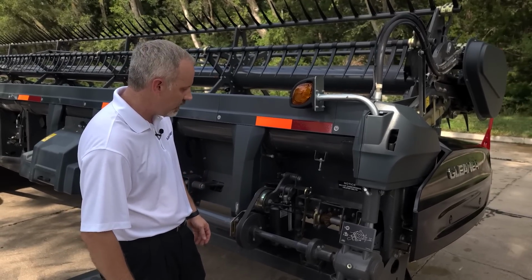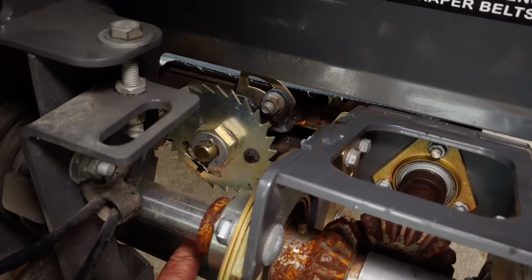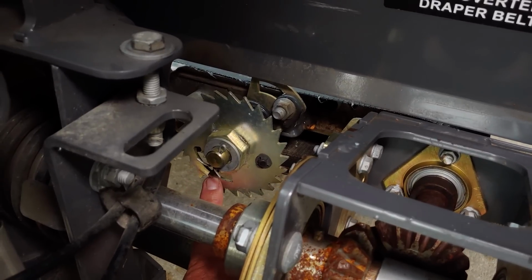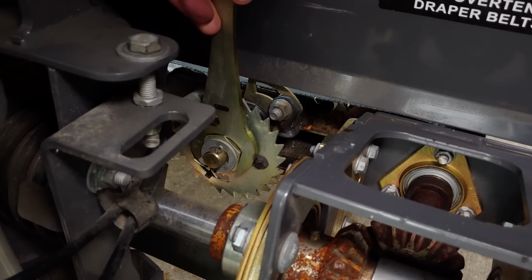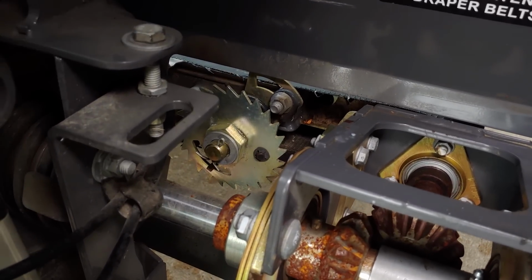While we're here, we can also look at the tension mechanism for the draper belt. We have an included wrench which allows us to tension the belts, and we can make sure that we have proper tension.